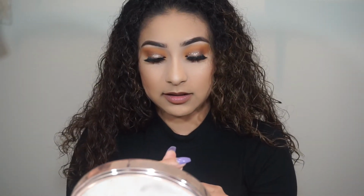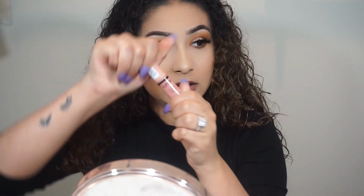Okay, and then now for lip gloss, I want to take the NYX Butter Gloss in the shade Fortune Cookie. It looks like this.